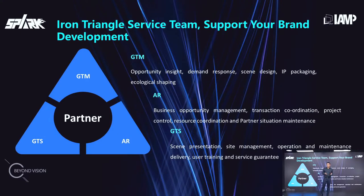GTM, AR, GTS, the Iron Triangle Service team of Unilumin Group. LAMP customizes your service plan to support your local brand development and performance improvement. Such tracker service is a beneficial tool LAMP brand brings to partners through Unilumin Group, and truly reflects the value of to go with LAMP is to go with Unilumin Group.